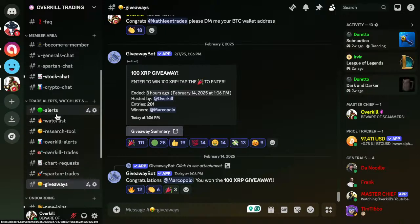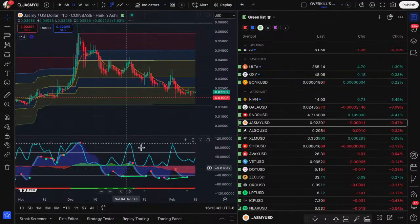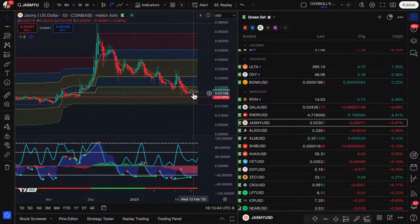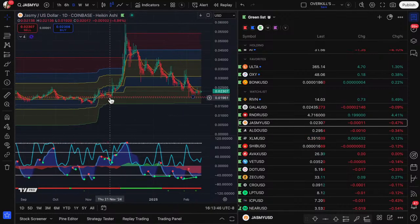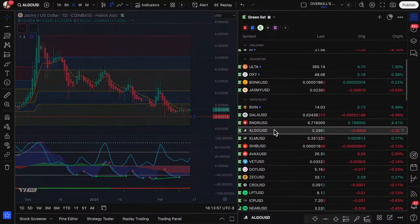And let's go back to the watch list here. We left off on Jasmine. Jasmine's looking good too. Again, down here in the golden zone. The last time we were in the golden zone was right here in November. At 2 cents, we went all the way up to 6. So that's looking really good. 2 cents is our stop loss on Jasmine. I'm going to move that one up too.